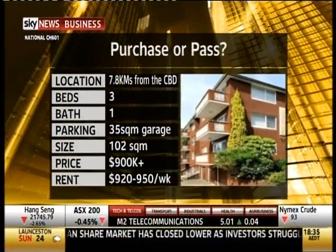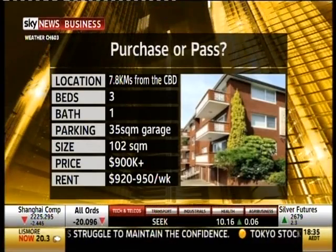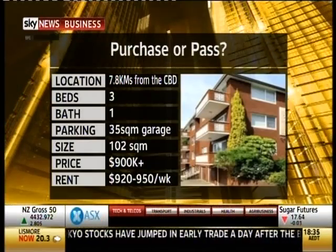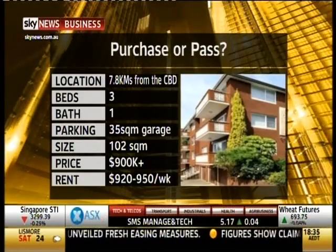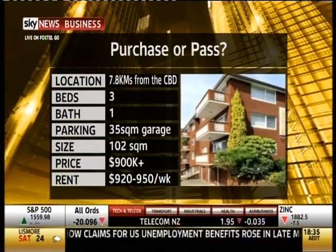It's a three-bedroom unit in a small block of 9, 7.8 kilometres from the CBD and just 600 metres to the local action. The property is pretty large for the area at 102 square metres and has a very large garage, which could potentially fit 2 cars in it. The property is in great condition and not a cent needs to be spent.